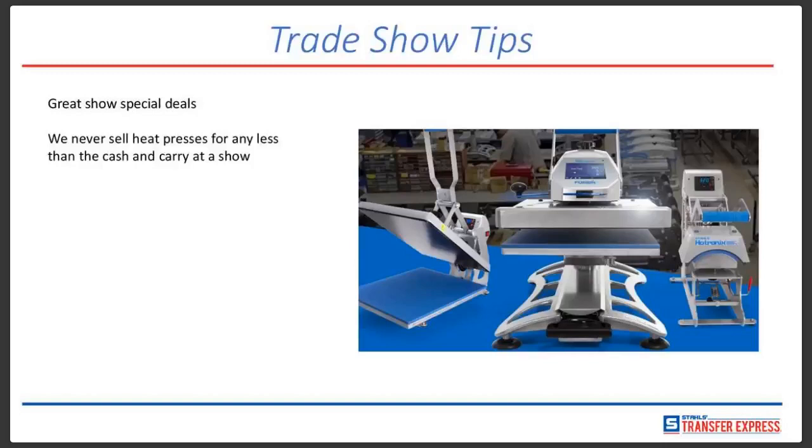But again, the show specials that we have are going to be considerable savings. I know last year the average customer that bought a heat press from our show, the package deals we had, they saved anywhere from $500 to $750 off the list price.